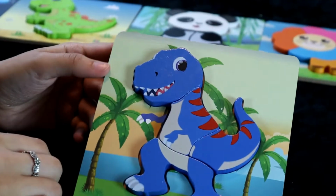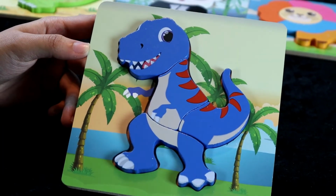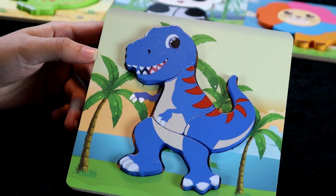And there you have it. Tilt it a little bit more. Now that's a dino. I guess the other one was an alligator? Or there's two dinos? There's two dinos. All right, two dinosaurs. So six puzzles all together.